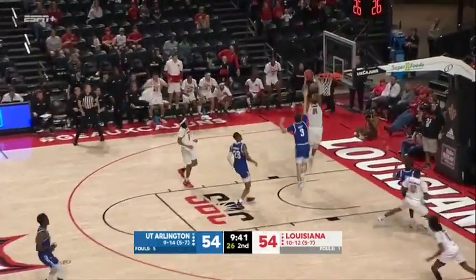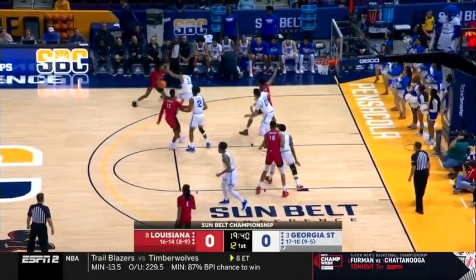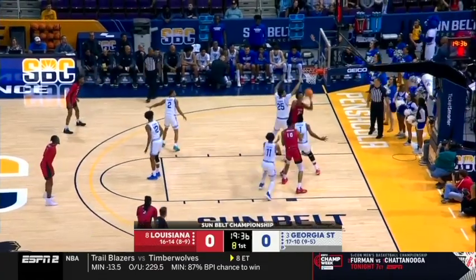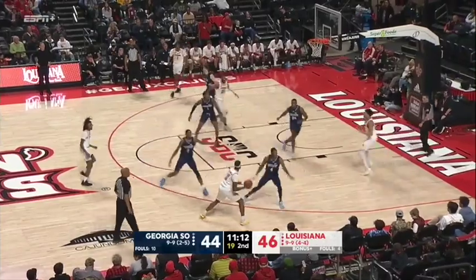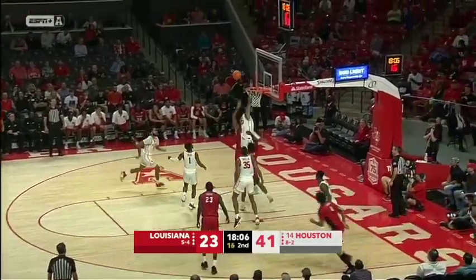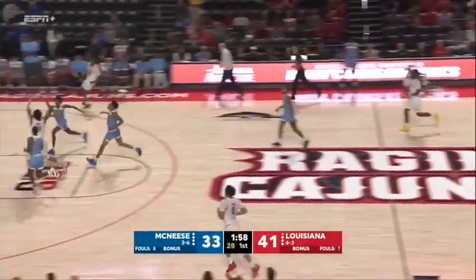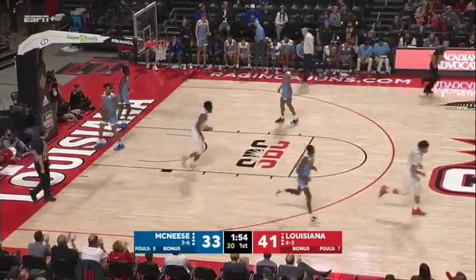Trying to push these transition. Georgia State, terrific defensively. They force a lot of turnovers. We'll see how they're able to combat that. Greg Williams checked in last time. He finds Brown inside. Williams, good pass. Alley-oop and a throw down. T.J. Moss puts up the shot on the baseline. He's got 4 points. Quickly down court, and Brown gets it to go.